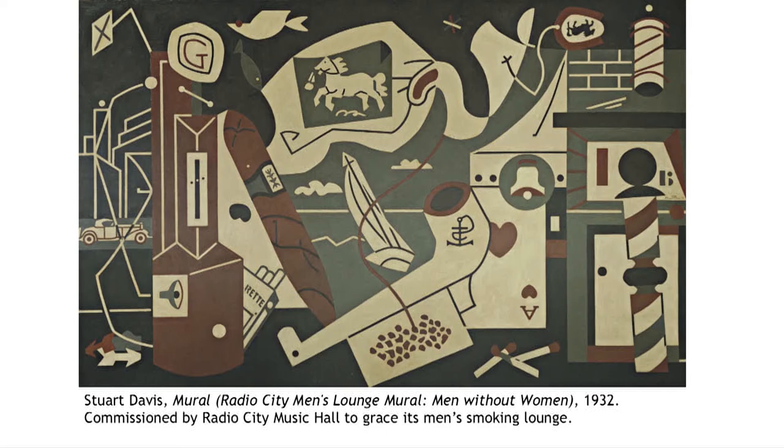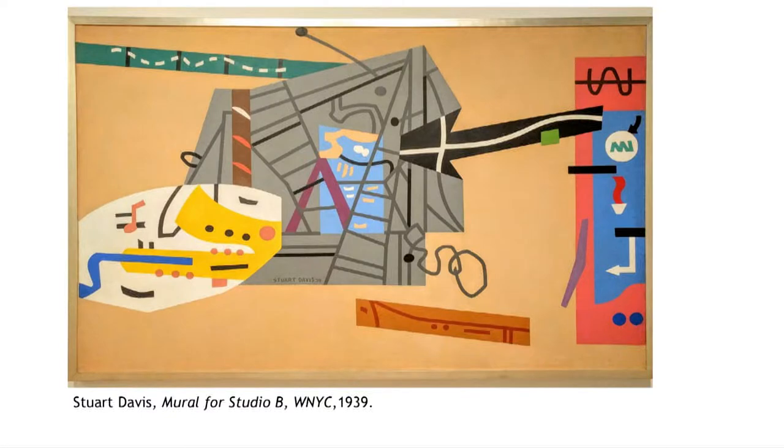And this is Stuart Davis. This is for the men's lounge at Radio City Music Hall. It's currently in the collection of MoMA, but it was in the collection of Radio City Music Hall. If you ever went to see, as I did, people like Ella Fitzgerald, you could actually go down to the men's room and enjoy that. This is the sketch for another mural. So muralism was a very big deal in this country from the 30s onward.